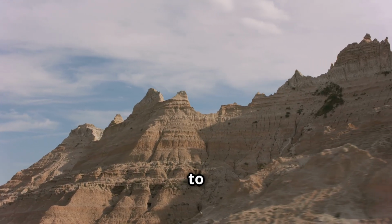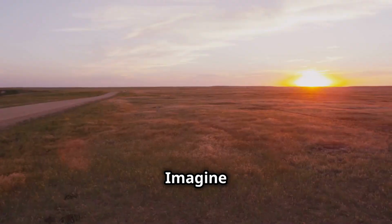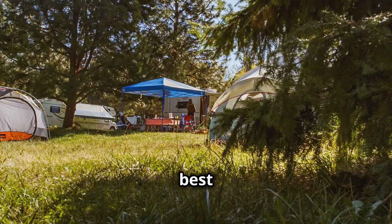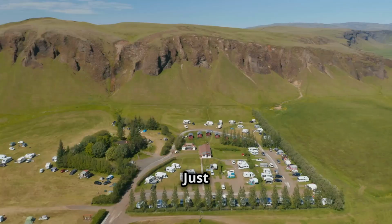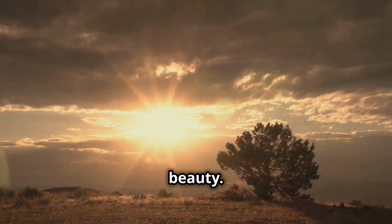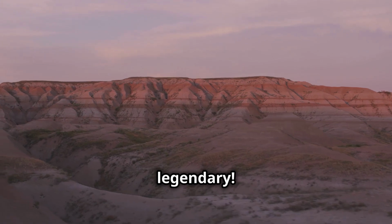First up, we're heading to #1 Buffalo Gap National Grassland in southwestern South Dakota. Imagine endless prairies, rolling hills, and sunsets that'll blow your mind. And the best part? You can camp here for free. That's right, completely free. Just find a spot you love, set up camp, and soak in all that natural beauty. Trust me, you'll want to bring your camera for this one. The sunsets here are legendary.